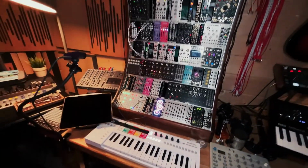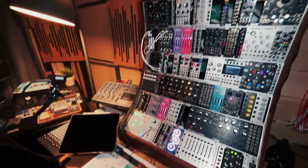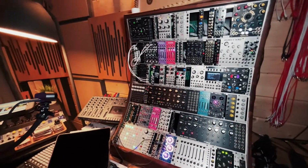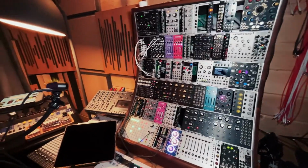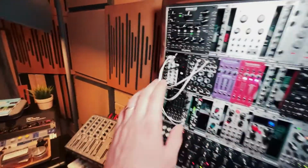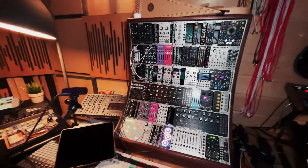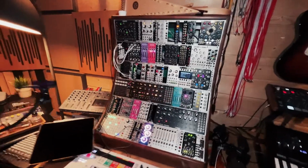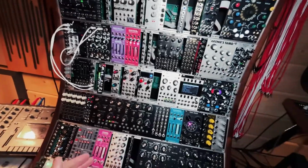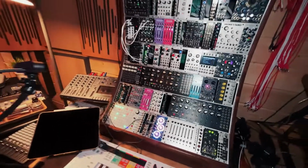And this is my modular, my pride and joy. I'm not going to go into all of my modules, but I do love it. There are a couple of things that are important with this setup, and that is the way that I make it work with my computer, and it's this Expert Sleepers ES-9. Basically the computer recognizes the modular as another audio interface, so I can send clock info from the computer into here. I can record different channels. I can do all sorts of stuff.